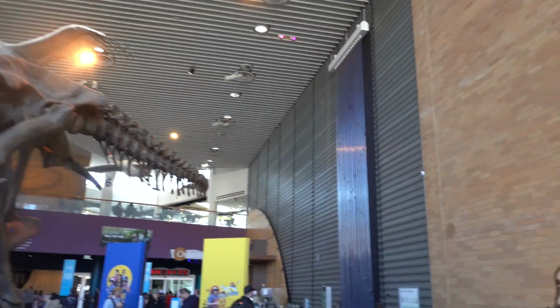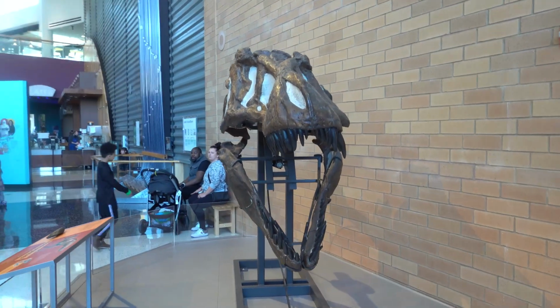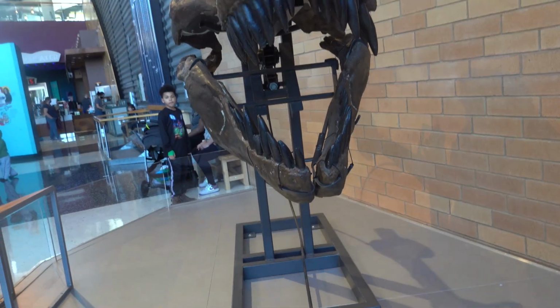And then take a look at this thing over here. It's a dinosaur skull, which you can make talk. Look at this. Just by pulling. And oh, it's not easy.